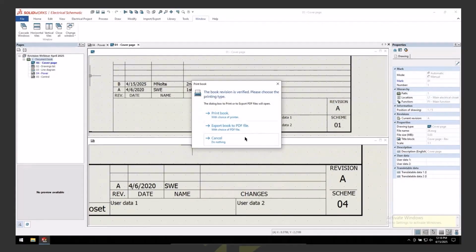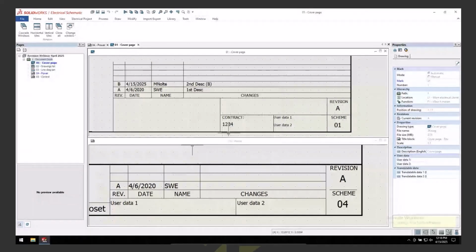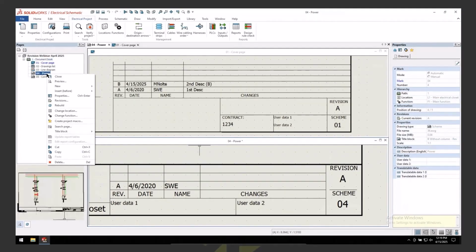Once again, we get the ability to make a PDF, ability to make a snapshot, and I'll say cancel to both of those last two dialogues. So cover page, B showing up already. On the drawing page, we don't have a B revision showing there. Okay, so what is going on? How is that occurring? Why is it doing what we're seeing there?